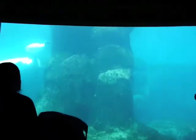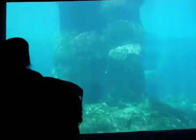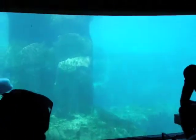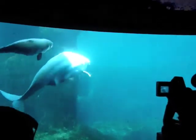And as you can see, she's a very good swimmer and she is quite cute. So I'll tell you a little bit more about her. If you have further questions at the second window, you are welcome to ask.